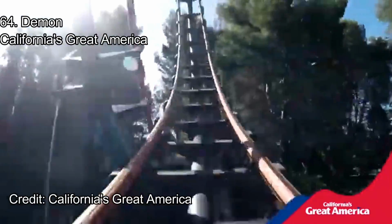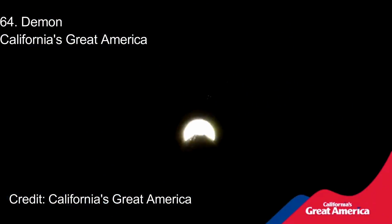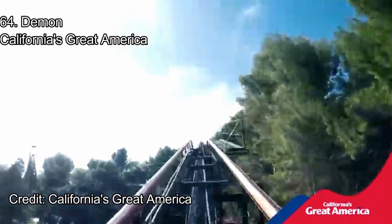64. Demon. This aero is almost identical to Dragonfire, but overall is a better experience. It's much smoother and has some decent theming with its rock work.